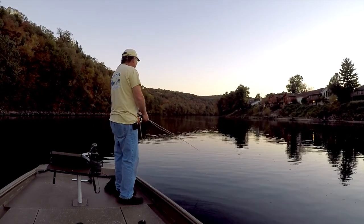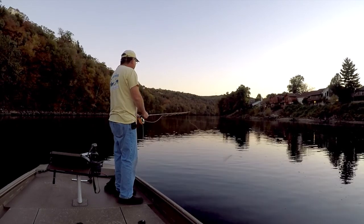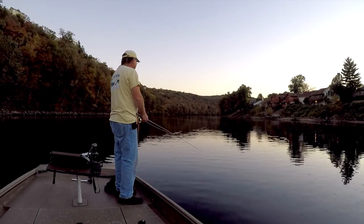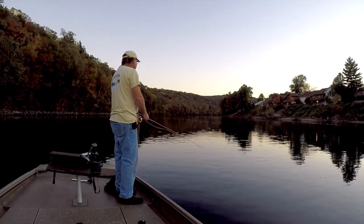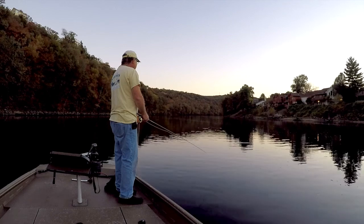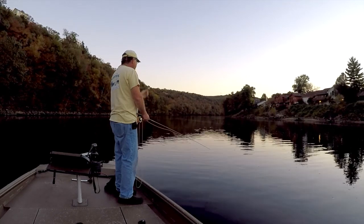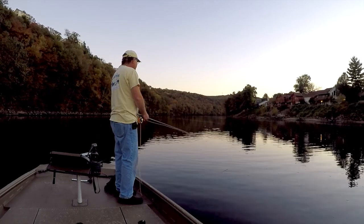I'll give it a couple more minutes. I know it's starting to get dark. I don't want to go to the point where you can't see me. It's a bad thing about fishing in the evening, man. It gets dark quick. I sure like to get out just, you know, while that sun's not quite set over the trees, but close.